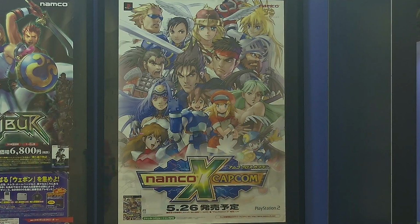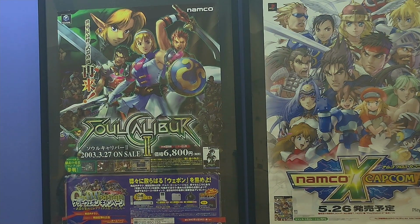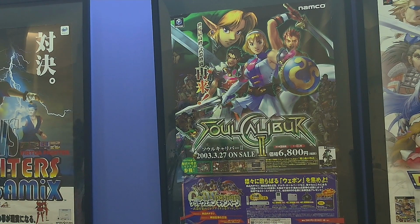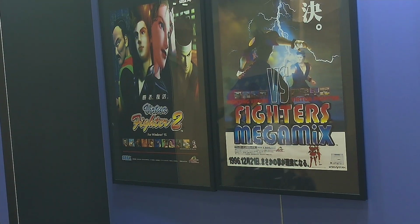There's also Namco Cross Capcom. We got Soul Calibur 2. Obviously, the GameCube version is my favorite, so I like seeing Link on here. Fighters Megamix, which was originally on the Sega Saturn. Very underrated game. And Virtua Fighter 2, which is really cool, too. There's a lot more to see here. We're going to keep on going here.